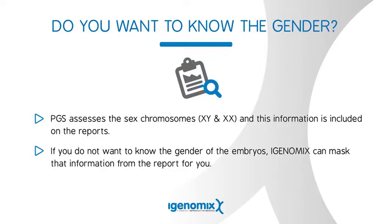PGS also assesses the sex chromosomes, X and Y for boys or 2 X's for girls. This information is included on the reports by default. However, if you don't want to know the gender of the embryos, you may ask iGenomics to mask that information from the report.